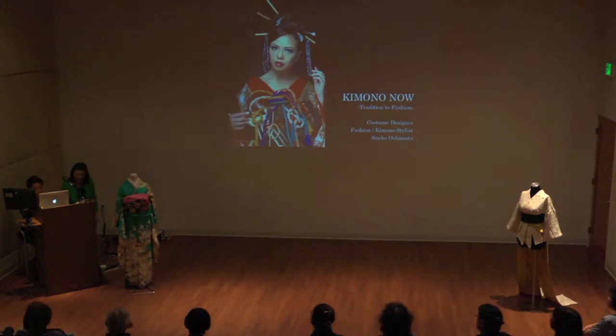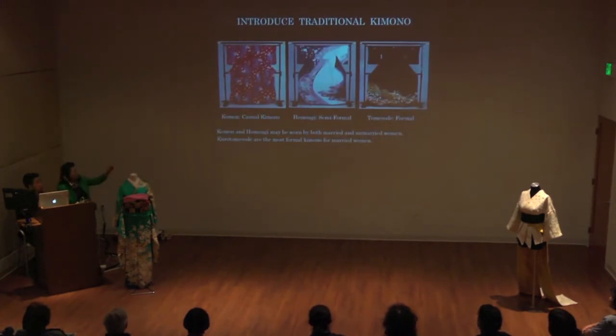Also I would like to start talking about the kimono through the eras. The Heian period, and the Kamakura period is 1185 to 1333. The Muromachi period is 1336 to 1573, and the Momoyama period is 1573 to 1603, and the Edo period 1603 to 1868, and then the Meiji, Taisho, Showa and Heisei, when Japan started changing the year period.